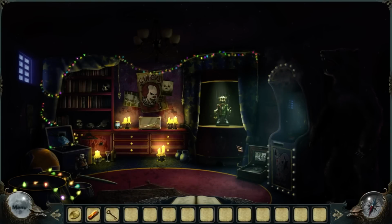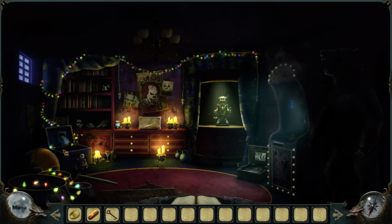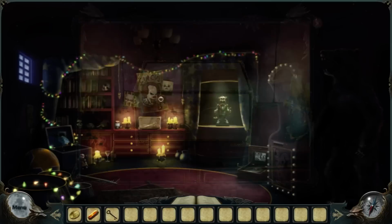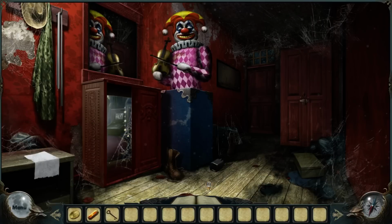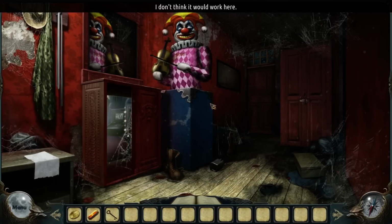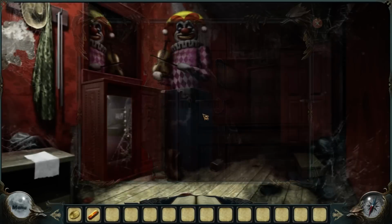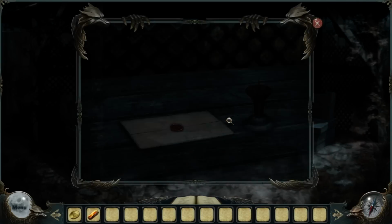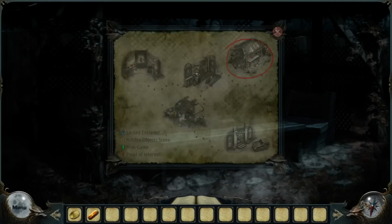Where did we need it? Again? On that object, yeah. No, we need the key somewhere else, I think. Here. Is Robert. The candlestick is empty. I could use some wine right now. Yeah, me too.